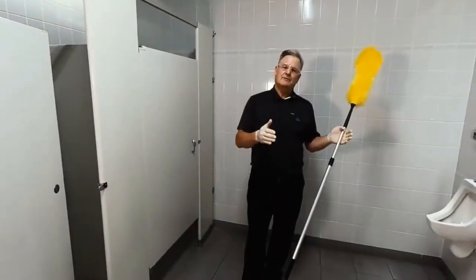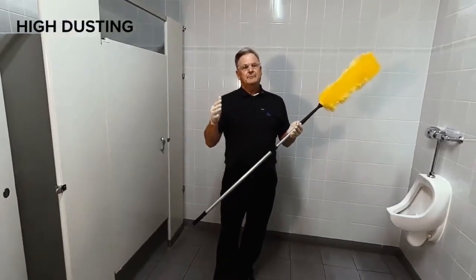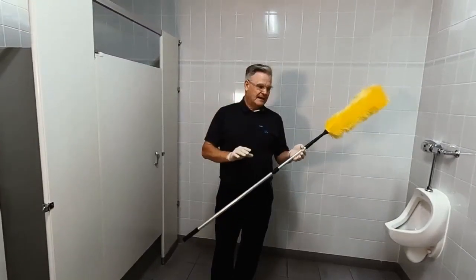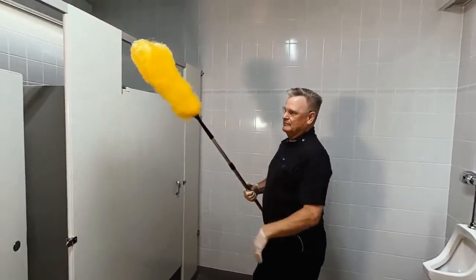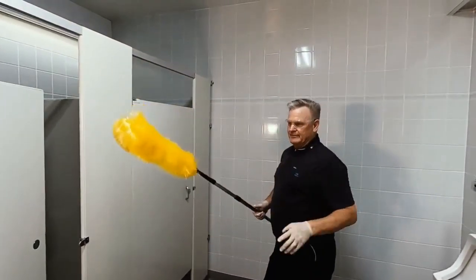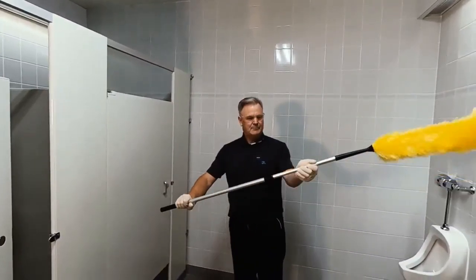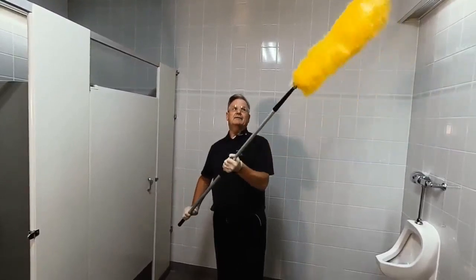One of the items on our checklist as well is high dusting. These are things that are typically not done because they're high in the air and there's a risk, and it takes time to get ladders and things like that. This is just a lamb's wool duster. They come in feather duster, synthetic, whatever. You can see again it's extendable. You can shorten it or lengthen it depending on the height of the person.